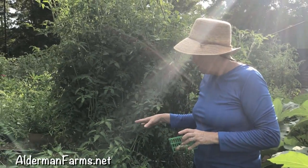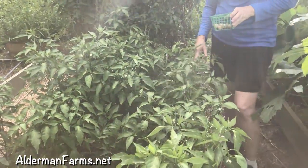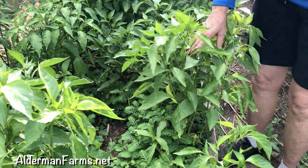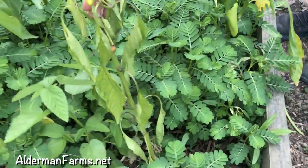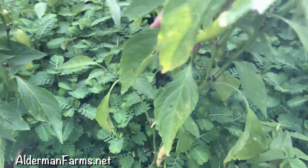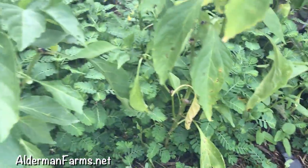I think we also showed a video when I planted the peppers, or we may have showed a picture of them, whatever. But they are doing so good. I've never had peppers do this good. Look, Tommy, right here. Here's a pepper right here. Now this one's not doing so good. I don't know why it's dying, but it is. But look at the peppers. That's banana peppers. And I've already got some in the kitchen to do something with.